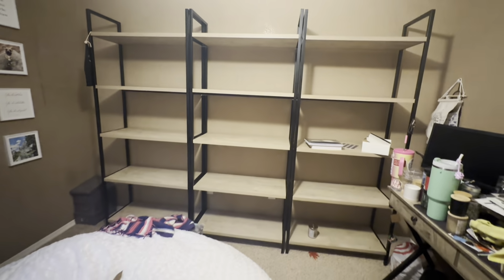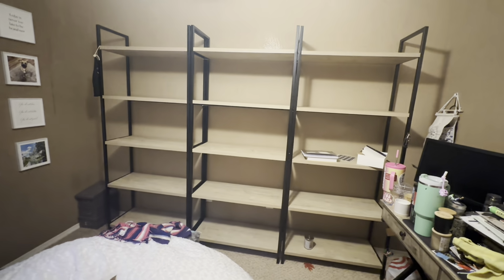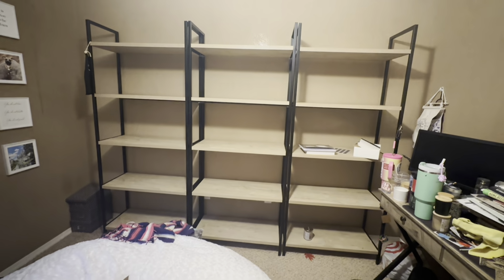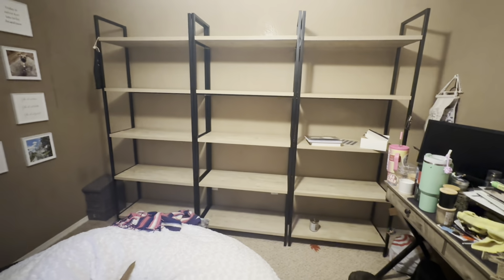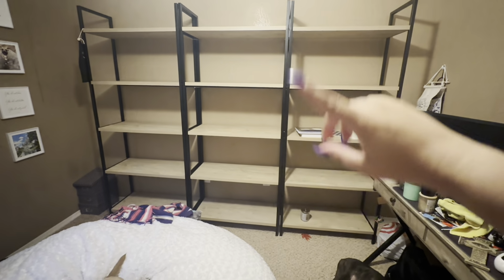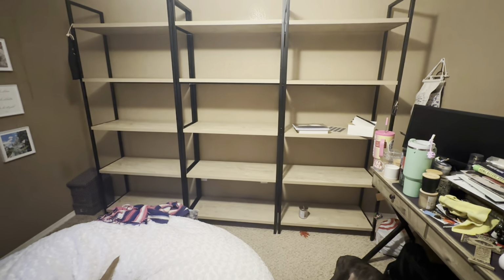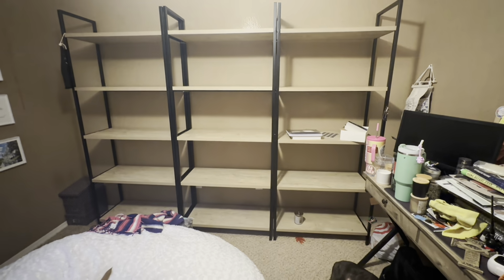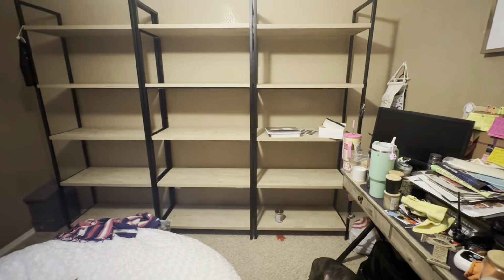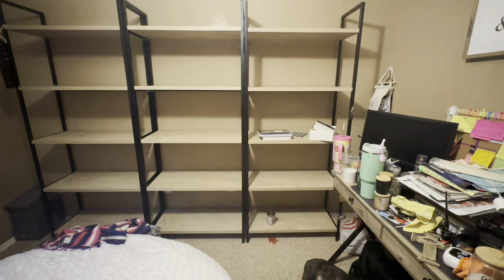Okay guys, there you have it. There are all three shelves put together. I love how it looks. It looks like it's pretty even to the wall. And I like that the shelves themselves kind of blend into the wall, and all you can kind of see is the black railings. I actually like that. I think it'll look really good once all of the books are on there. And yeah, so I'm about to start getting those up on there.